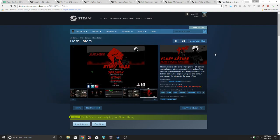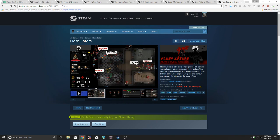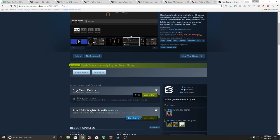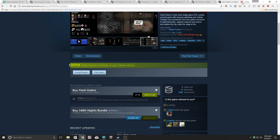Next game, Flesh Eaters. Flesh Eaters is a retro-style single-player RTS zombie survival game with resource gathering and crafting. Zombies are everywhere. You must gather resources to build barricades, upgrade weapons and armor, explore the city under siege. 9 online now, 13 peak today, 1966 all-time peak.